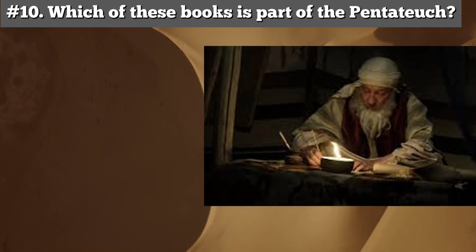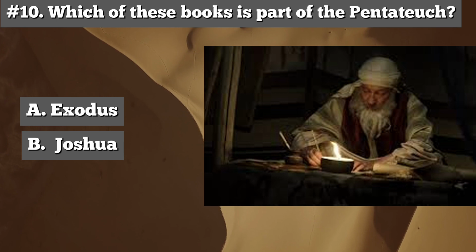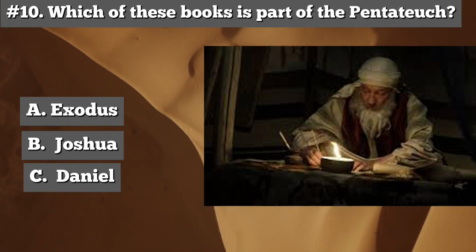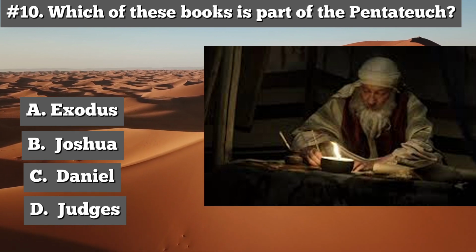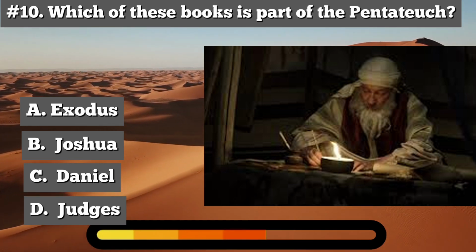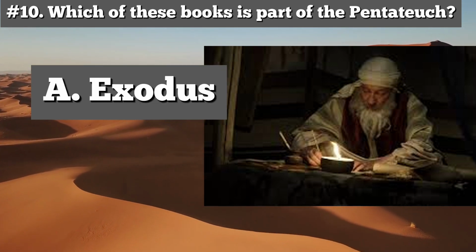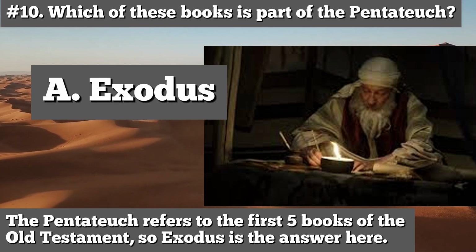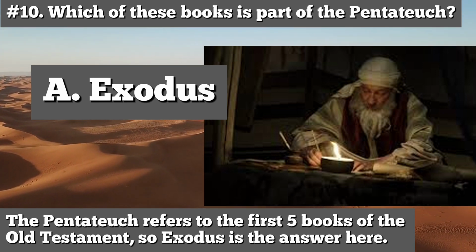Number 10. Which of these books is part of the Pentateuch? A. Exodus, B. Joshua, C. Daniel, D. Judges. A. Exodus. The Pentateuch refers to the first 5 books of the Old Testament, so Exodus is the answer here.